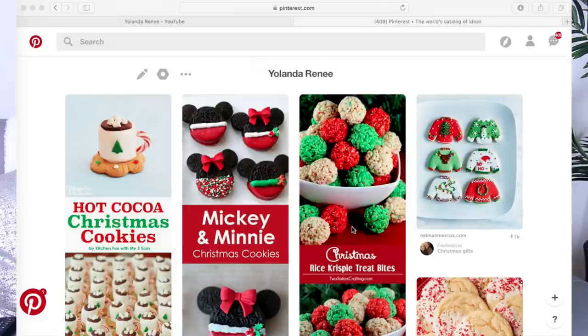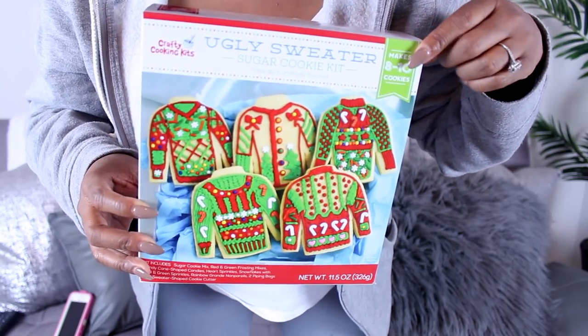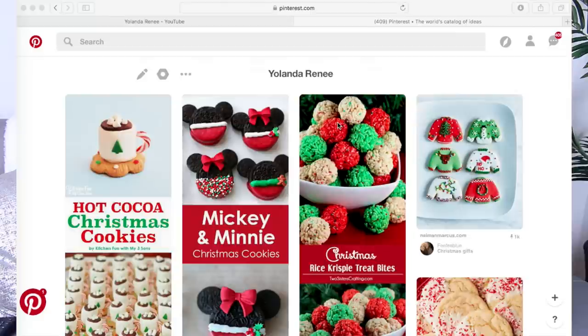And the last one, the ugly Christmas sweaters right here. We actually found a kit at Walmart that already has these. I don't know if they're already pre-made or if we still have to bake, but we have a kit that has everything that we need. So you can find everything at Walmart. Hopefully you guys will get the ingredients, and then we can make these together. So yeah, those are the three things we're going to do.